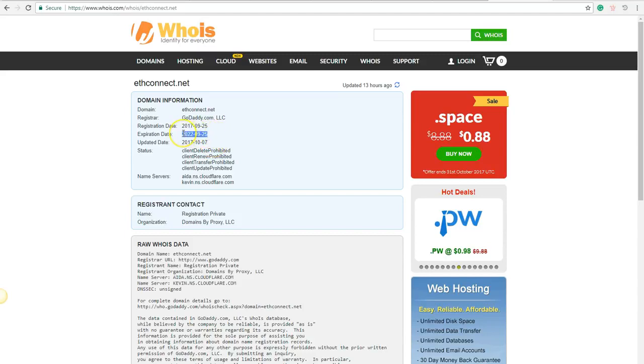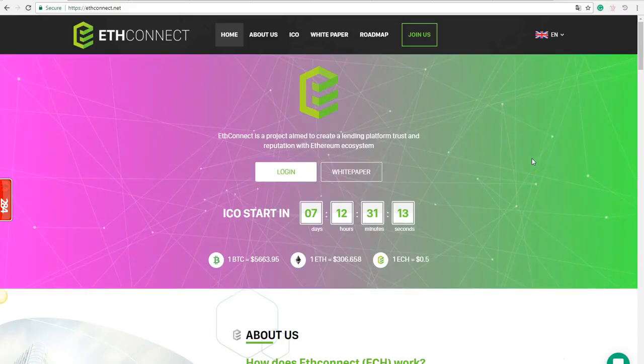But check this out, 2022, they extended domain for additional 5 years from now. Alright, so they're planning ahead. That's what it looks like here. It's a very good sign. Alright guys, so there you have it, and that's my full review on Ethconnect.